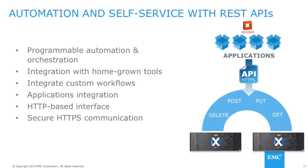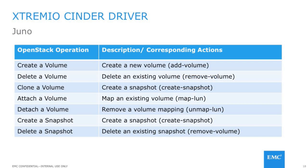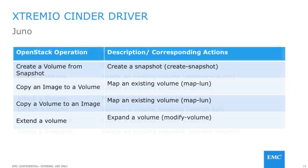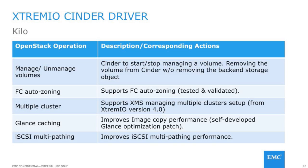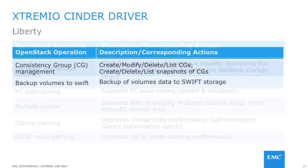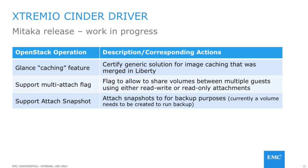REST APIs. So we do support open REST APIs, and we use them actually ourselves in our Cinder driver. And I'm going to quickly show you the Cinder features that we've added over time, just to show the commitment that we have. We started with Juno. These are the features we had in Juno. Incrementally, we added these features in Kilo. In Liberty, we added 2 more features. Over time, we are advancing what our Cinder drivers can do. In Mitaka, we're already working on that. And this is something that's going to come in Mitaka.